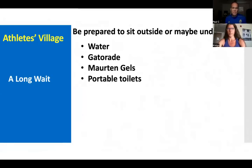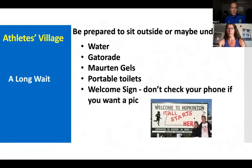And lots of portable toilets. The famous "Welcome to Hopkinton and all starts here" sign in the Athletes Village. So don't check your phone if you want a picture. And it's a simple procedure.